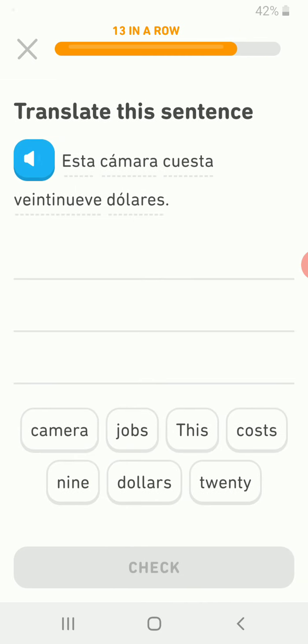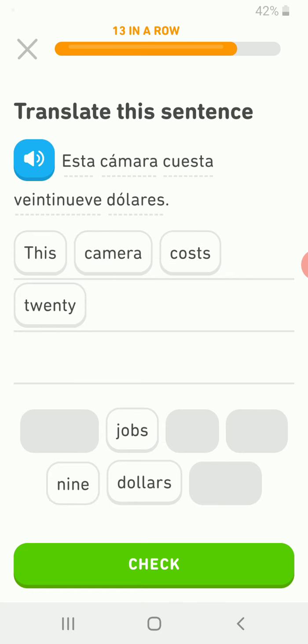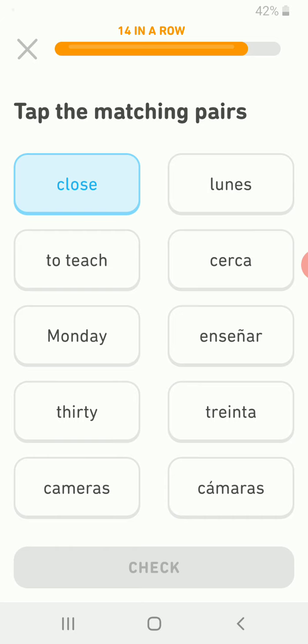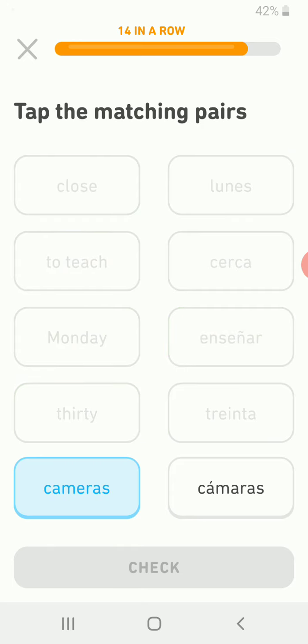Esta cámara cuesta $29. This camera costs $29. That's done. So close is cerca. To teach, enseñar. Monday, lunes. 30 is 30. Cámaras.